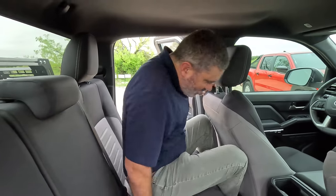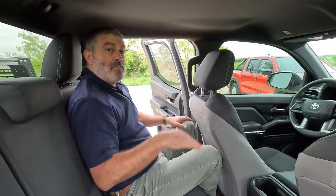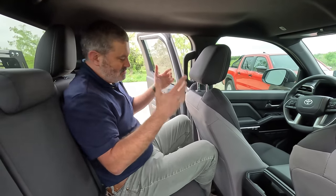Okay, so let's get in here. One of the complaints about the Tacoma for my kids is you can't get your feet underneath the seat. I got that problem a little bit, but we both have to drive with our seat all the way down. That's so true. There's that.